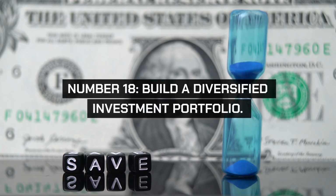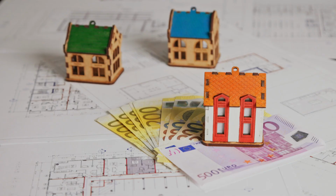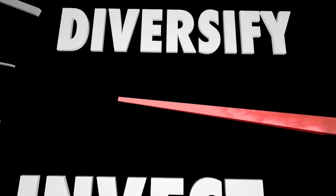Number 18. Build a diversified investment portfolio. Diversify your investments to reduce risk. Spread your investments across different asset classes such as stocks, bonds, and real estate. Consider using robo-advisors to automate your investment strategy and ensure proper diversification.